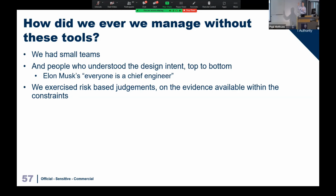And the larger your program gets, and the more you federate the tool sets, and the more you federate responsibility, the more you're at risk of people losing what the vision is. And then you're in trouble. So we used to exercise risk-based judgments on the evidence available within the constraints. And if you have an over-reliance culturally on digital tools and modeling, you risk losing that.